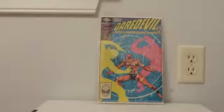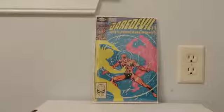You can get it for, I don't know, $5 or something. This is when Daredevil meets Power Man and Iron Fist. It says so right on the cover. This is Daredevil 178. I picked this up for $2, I think. And honestly, it sells itself. Cool book. Great read, too.